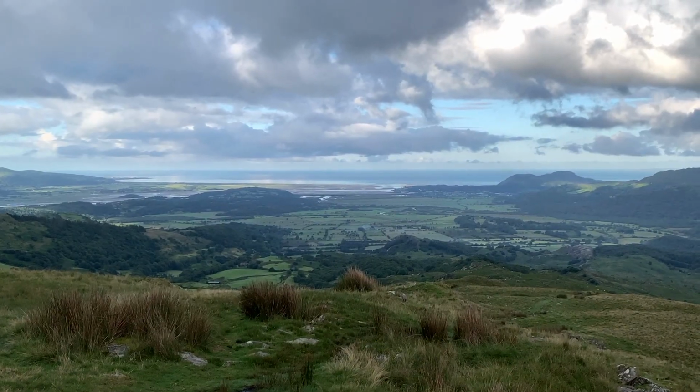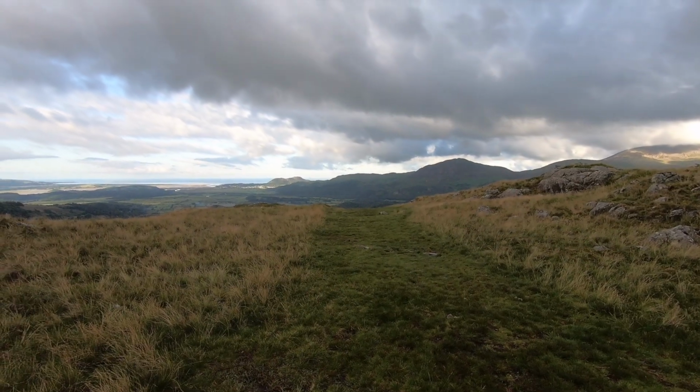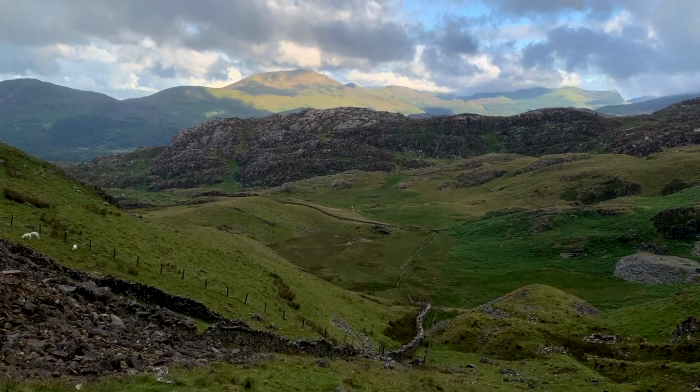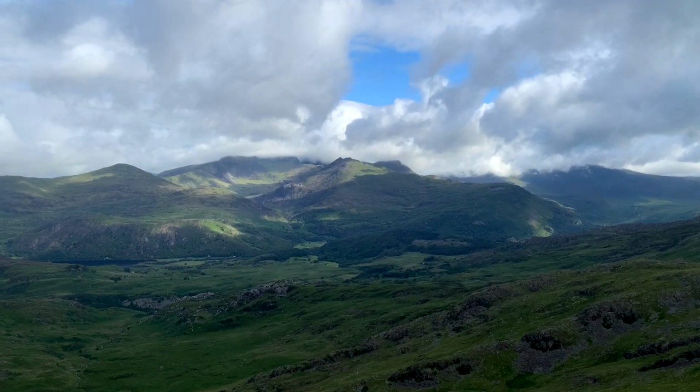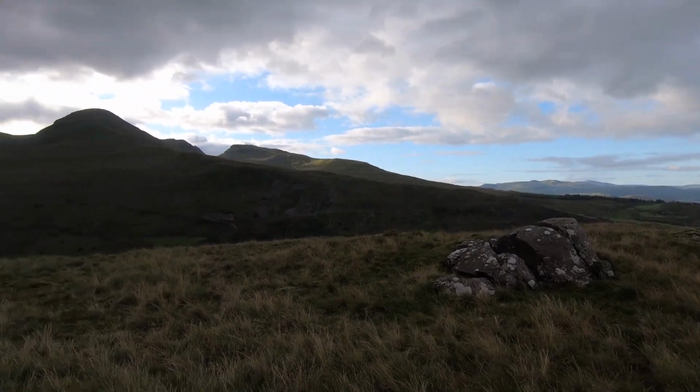Now the last time I was here it was tipping it down with rain and I didn't get the views, but just look at them today. Absolutely fantastic views because we've had a week of rain. That cleared yesterday, so I'm left with the tail end of that front and it's magnificent.